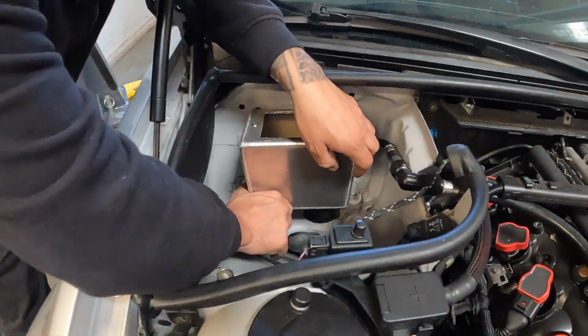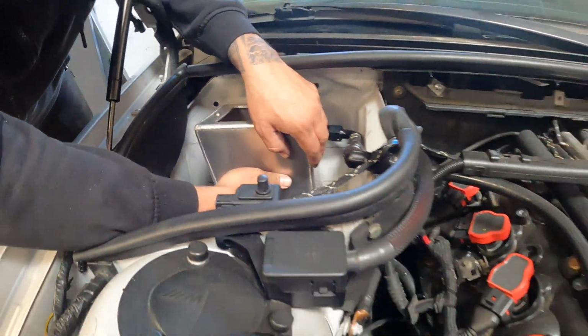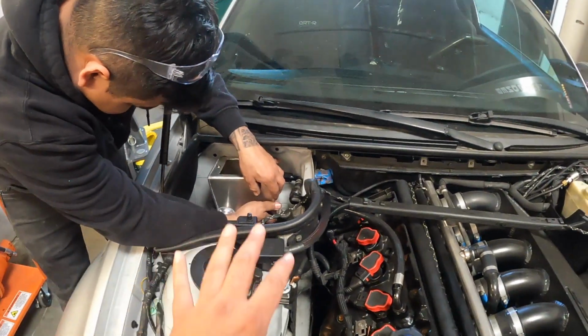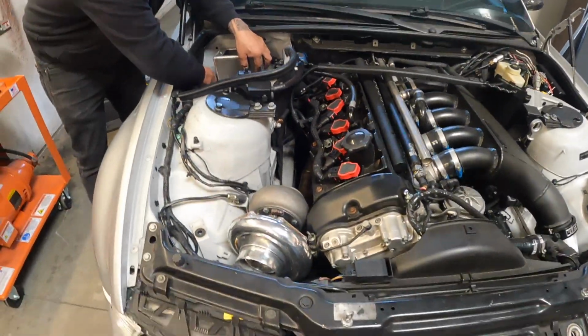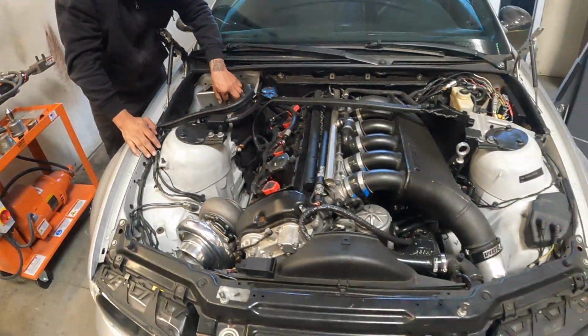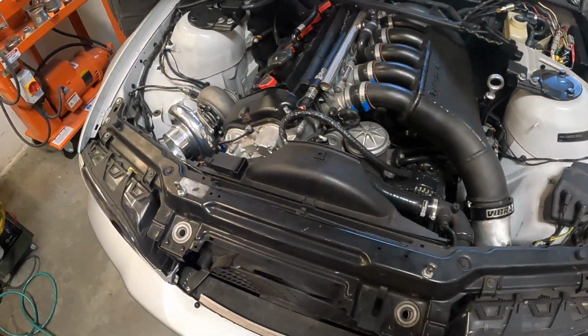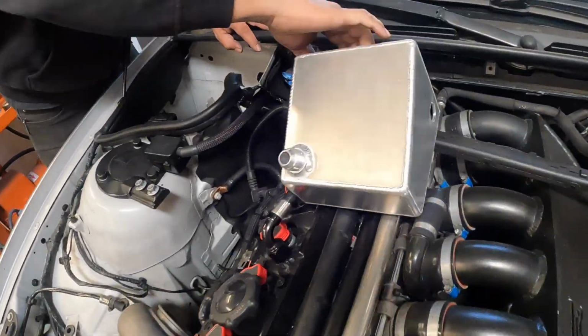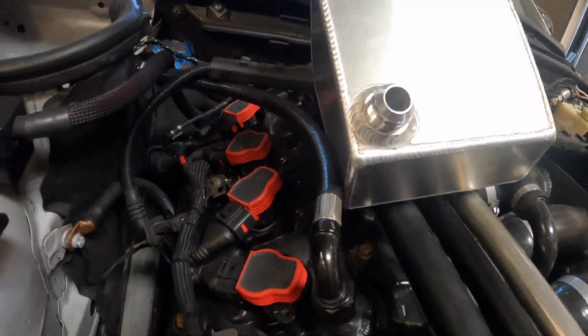Mocking up the catch can here. Very, very nice. So we have an idea to put it right there. I know the expansion tank, we're still gonna work on where it's gonna go, but other than that, yeah. Baffled and everything. Thing of beauty.